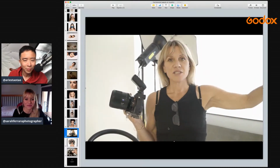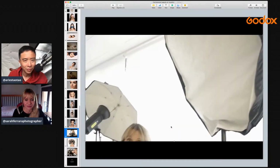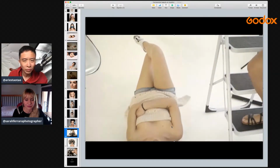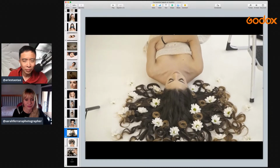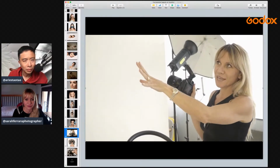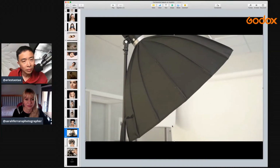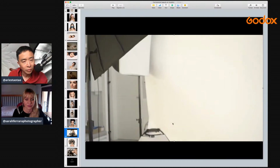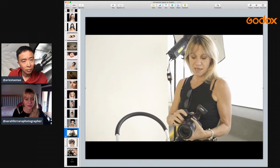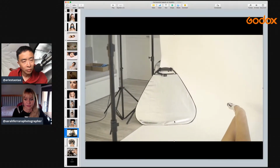We are using the AD200 just on a lower power. I've got that on the 16th, just to put a little bit of fill, because I really want the light to just be bouncing everywhere here, all over the model, to get a really, really luminous look. And then as our main light, we've got the AD300, and I'm using the 85, which has got a slightly shallower softbox so that the light really spreads out, and I'm going to use a reflector as well. So let's go.